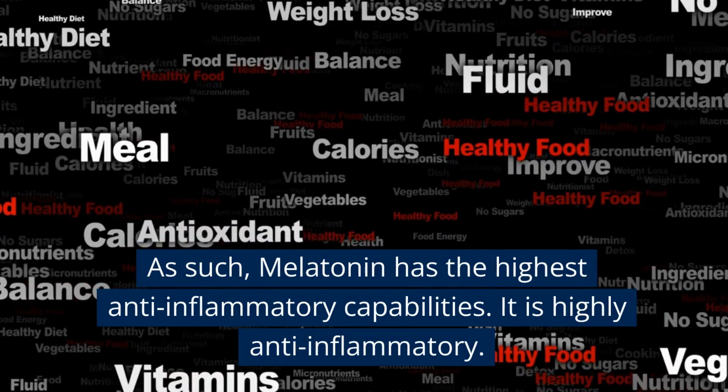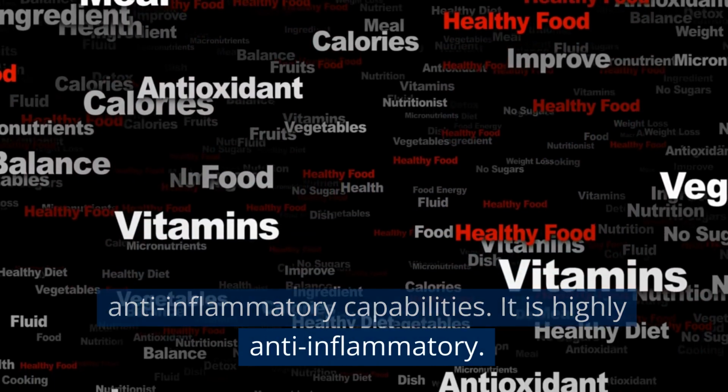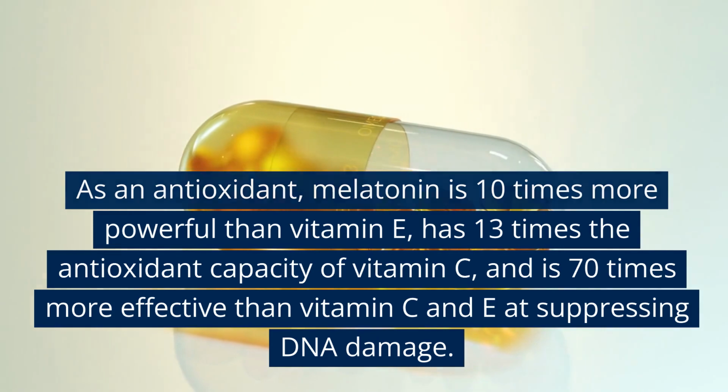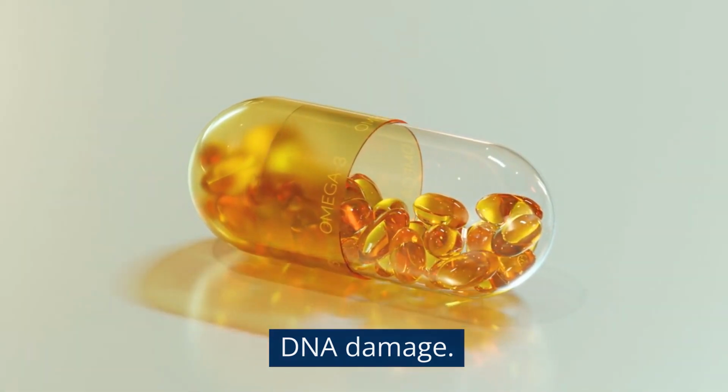As such, melatonin has the highest anti-inflammatory capabilities. It is highly anti-inflammatory. Melatonin is one of the most powerful antioxidants that can help defend against a variety of stressors. As an antioxidant, melatonin is 10 times more powerful than vitamin E, has 13 times the antioxidant capacity of vitamin C, and is 70 times more effective than vitamin C and E at suppressing DNA damage.